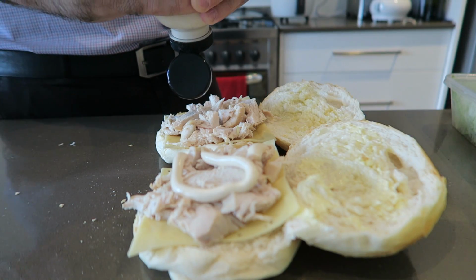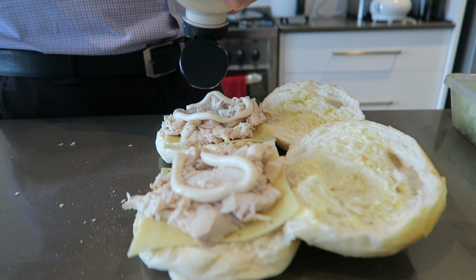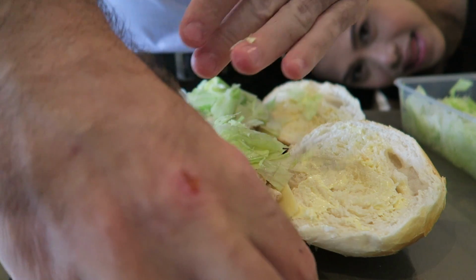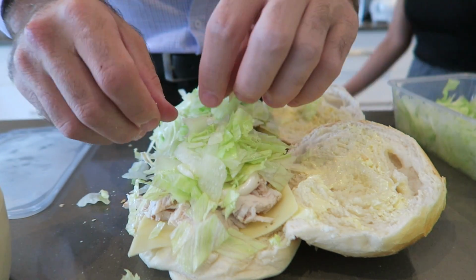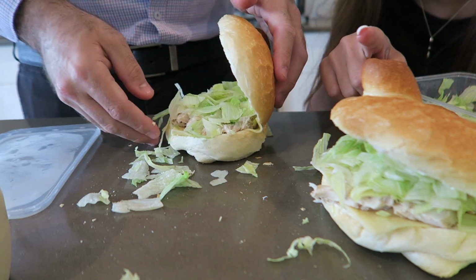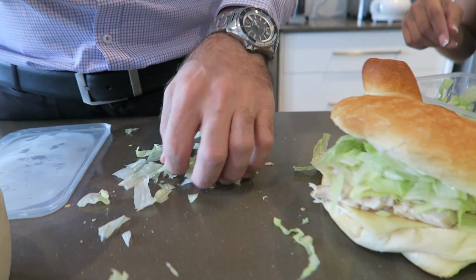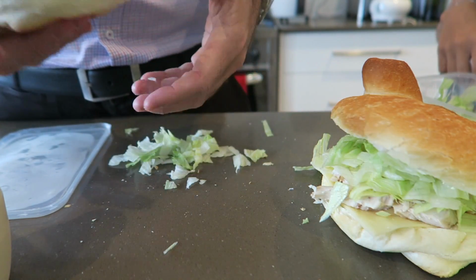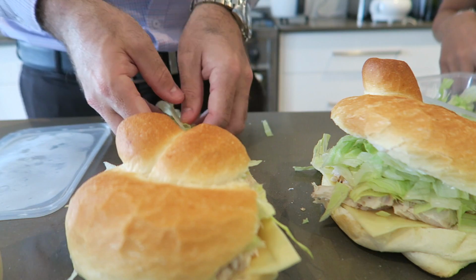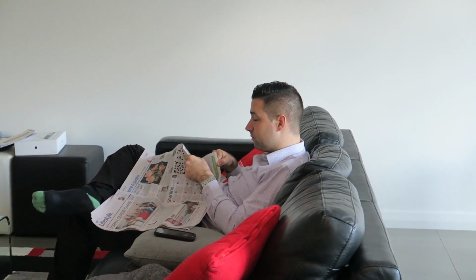Plenty. You done your makeup? Yep. Just need to do my hair. Lettuce! Whoa! Look at this. These are called knot rolls. Knot rolls. Yeah. Ah, because it's in a knot. Who's raiding the morning paper? Me.